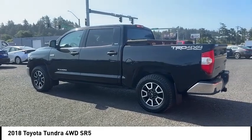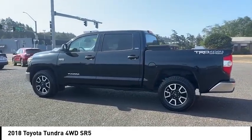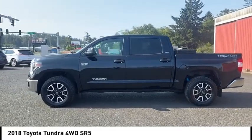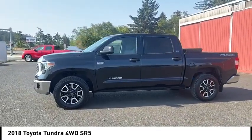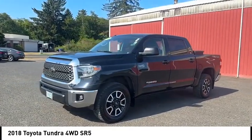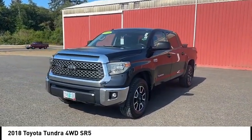Here are some of this vehicle's great options: four-wheel drive, tow hitch, heated mirrors, brake assist, stability control, tire pressure monitor, daytime running lights, steel wheels, tires front all season, tires rear all season.